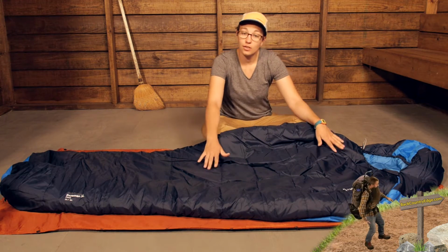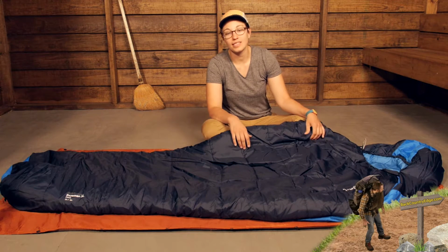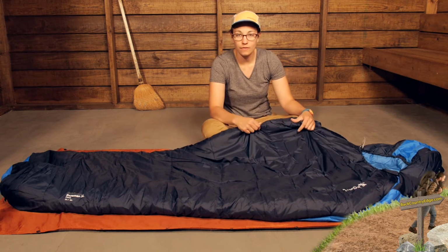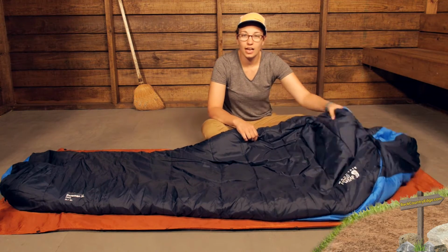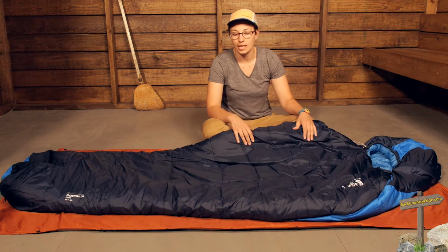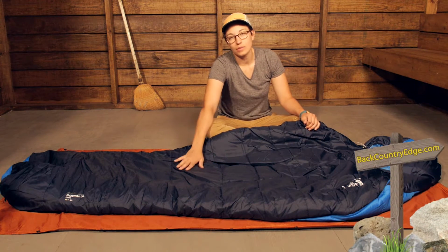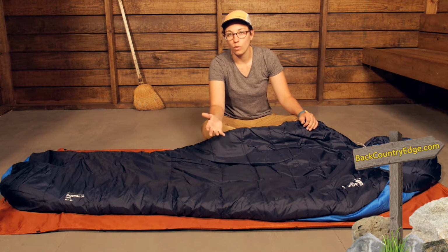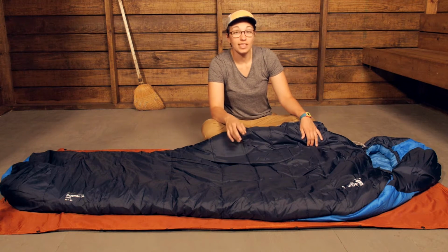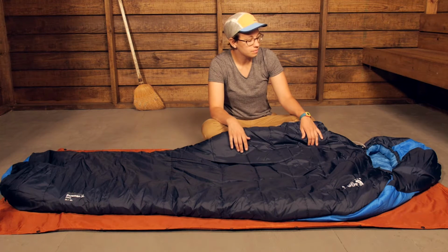The fabric here on the top is a 75 denier fabric. It's plain weave, it's soft, it's comfortable. On the inside of the bag you have a little bit softer material, so that's soft against the skin. But this outer material is going to resist moisture as well. So paired with the synthetic insulation, you're going to be really confident in damp conditions.